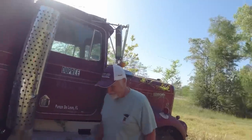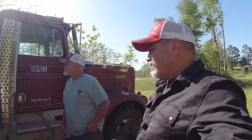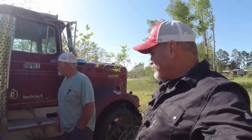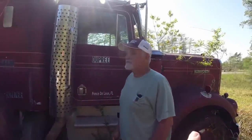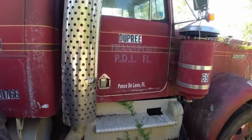These things come with small cam Cummins, big cam Cummins. Some of them had Detroits in them. The newer ones got the Packard stuff in them. But my assumption is this one's going to have a Cummins in it, because you didn't see Detroits too often in these things.